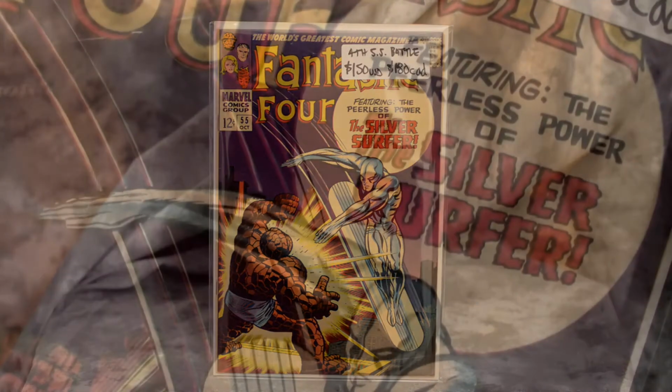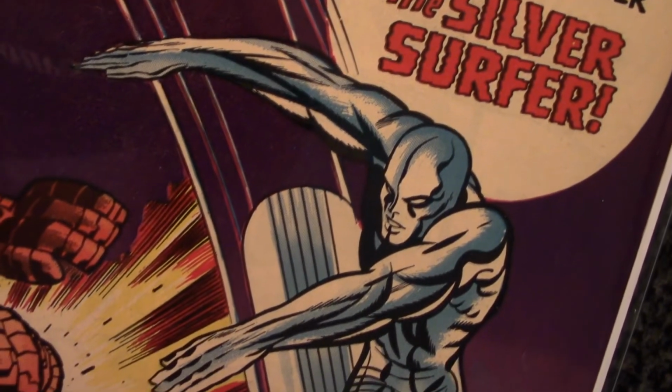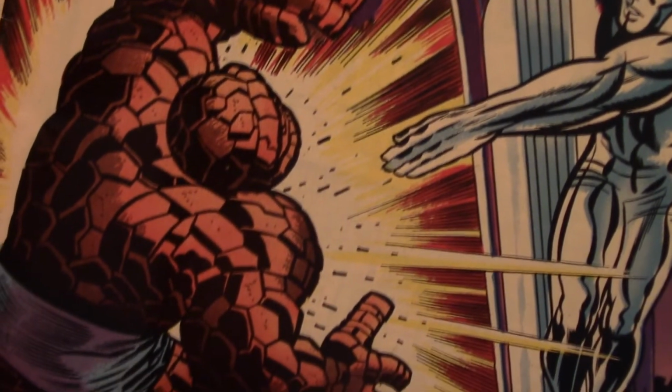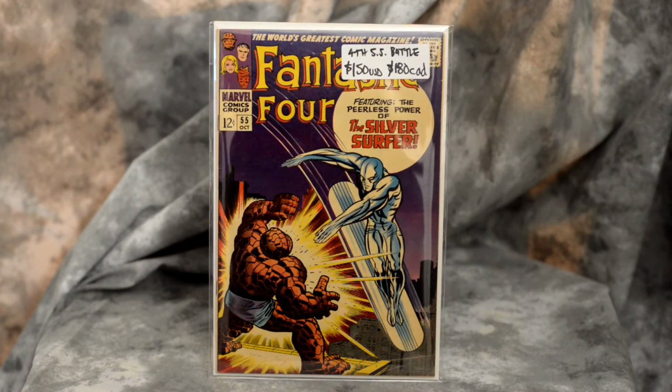Granted, relatively speaking, it's still comparatively cheap when you compare it to the likes of, for example, Fantastic Four 48 or Silver Surfer issue number 1, but its value is getting steeper. In early December 2019, a graded 5.5 copy sold for just under $100 when it was a $50 comic a couple of years ago. I judge my copy to be a low mid-grade copy, maybe a 5.5 in condition.